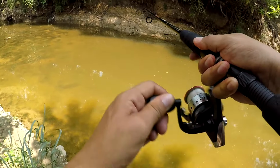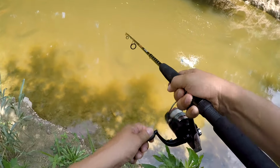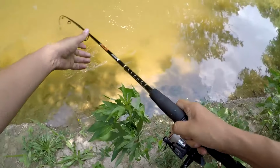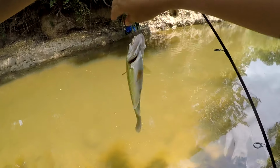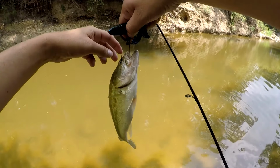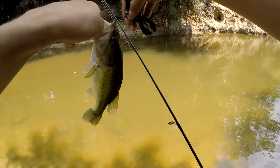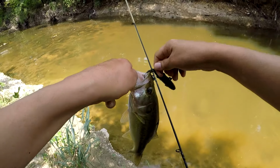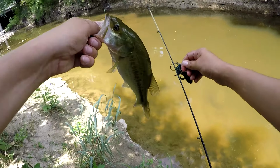Got something, guys. All right, there we go. All right, bass number one for the day. Found another Bandito bass. It's not a big bass, but he's something. Yeah, guys, something is always better than nothing.